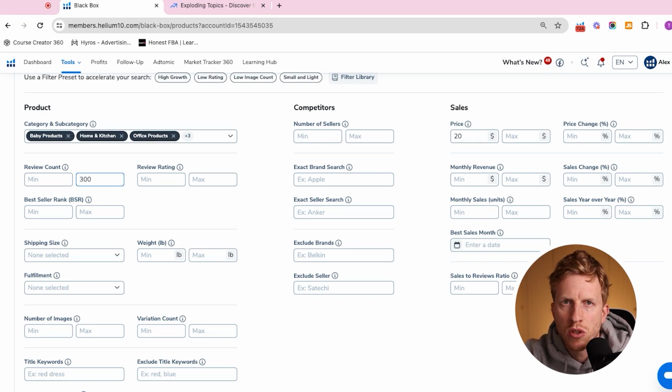The reason everybody does this is because they watch YouTube videos where the Amazon guru says you want to find low competition niches. Now, review count is not an indication of competition. You want to find a niche where the listing quality is terrible. You want to find a niche where you can really stand out. That's where the competition is low. It's not about only the review count.